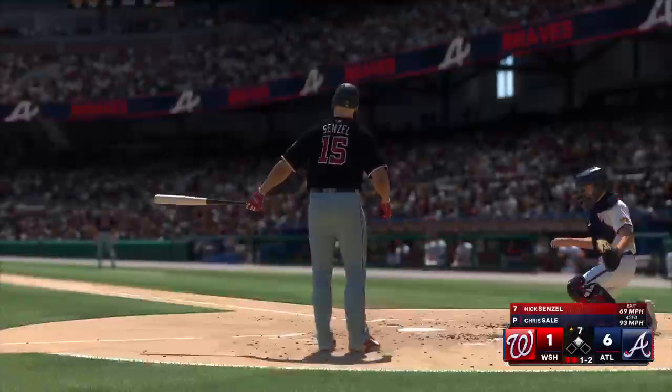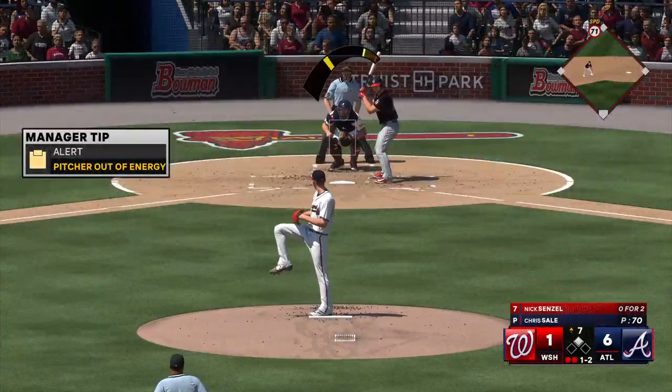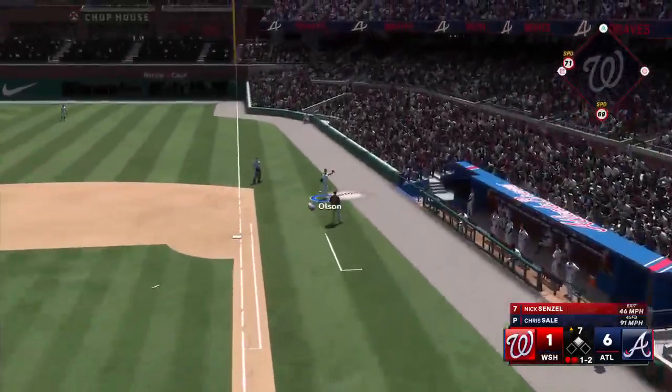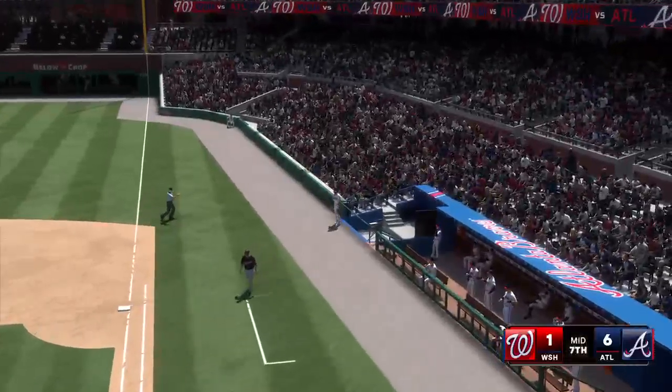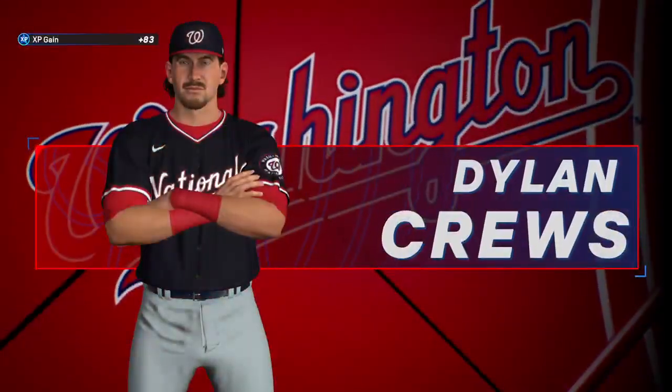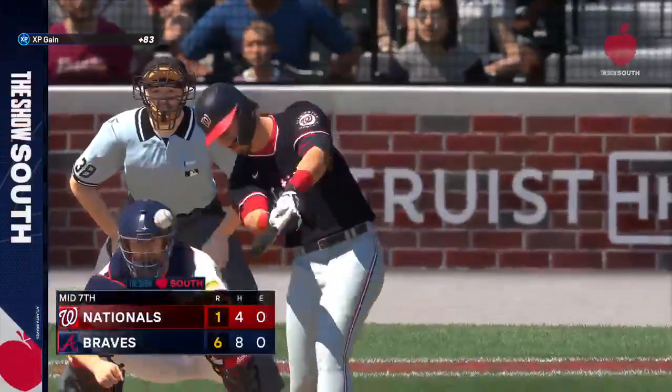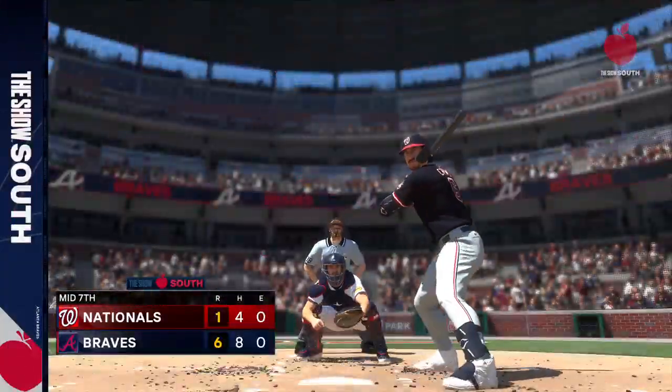That's foul off to the right side, keeps the AB going. This one popped up, foul ground first base side. And that is that. So it may be too little too late, but they're on the board here in the late going. And this is now a 6-1 ball game.